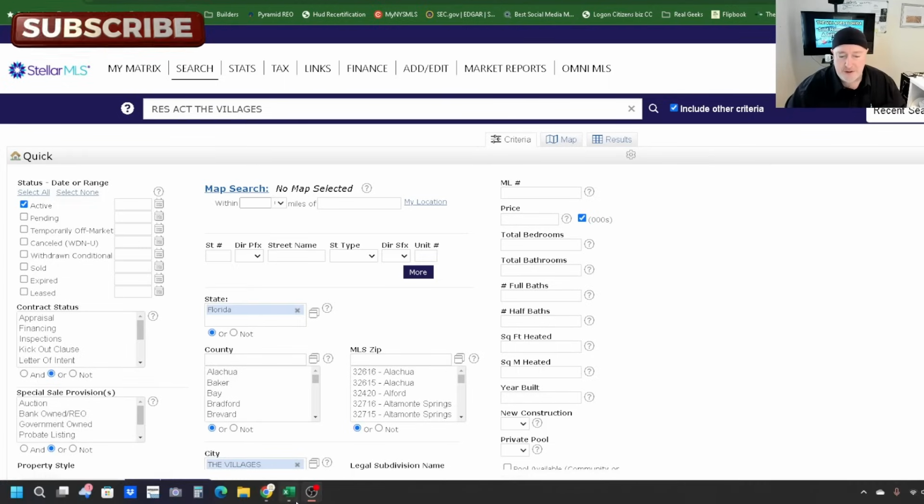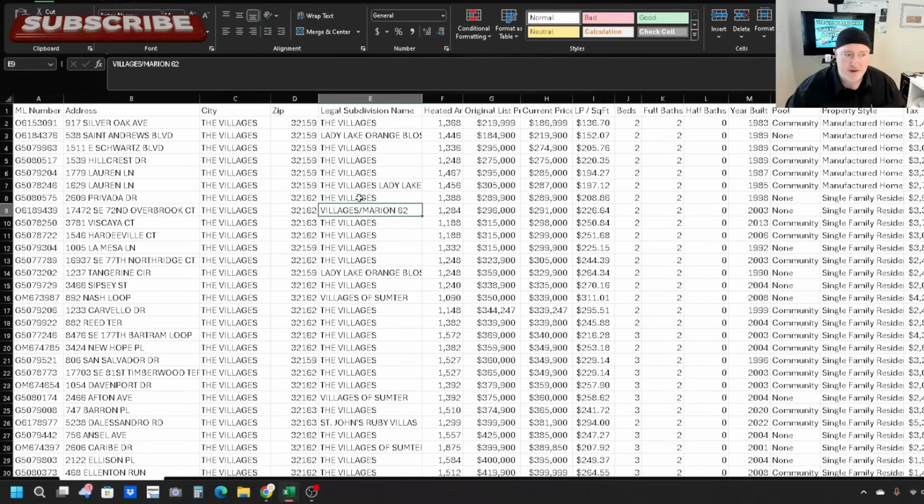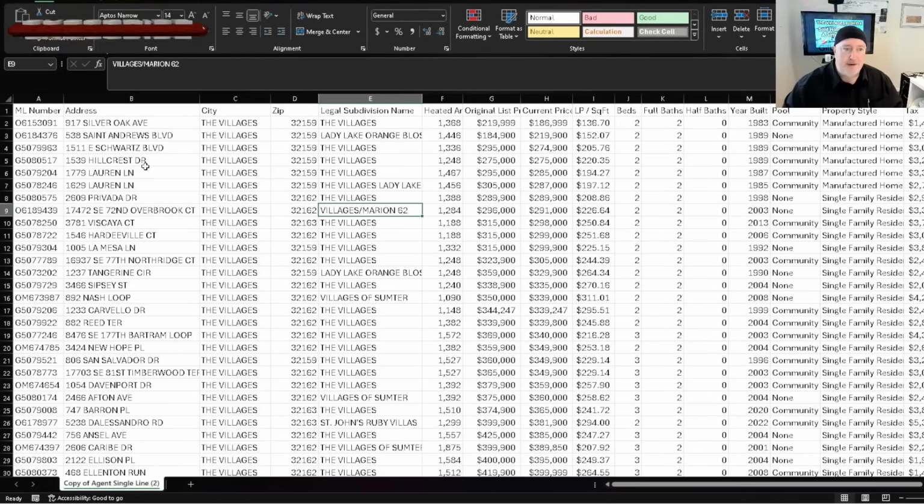And what I will do, and which I already have, is I downloaded all these. I did a nice spreadsheet for you. And I will put this download down below in the comments where you can download it. I'll share it from my Microsoft account. And then you can look at these yourself in this spreadsheet and pull them up on your own. And you can see what I did here.